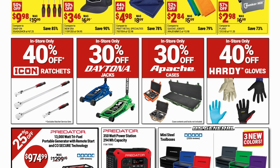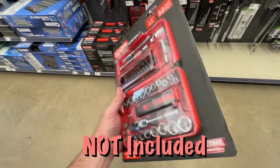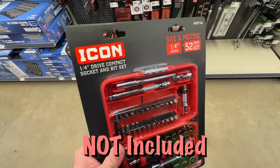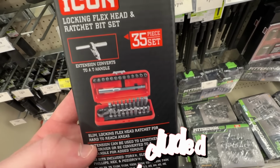Now the big news with this, and now that we have a clickable ad available to us, is unfortunately the 40% off all Icon ratchets is really only limited to the G1 and G2 line. So that means no torque wrenches, no meme tools, that new meme tool. I know a lot of people were looking forward to getting that. That is not included, at least as of today. I am really hoping that Harbor Freight at the last minute changes their mind on that, but it is not looking good.